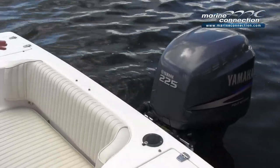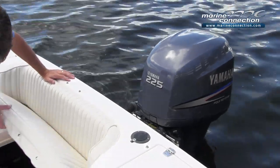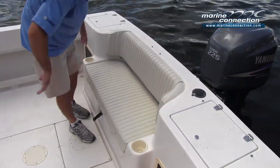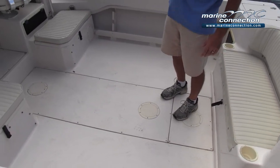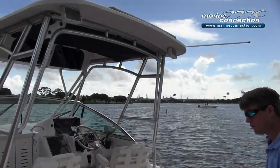A lot of great features on this boat: you've got this transom seating area here, access to your bilge area and your battery switch underneath there, storage compartments, and a wide open cockpit area. You'll see that it has an absolutely gorgeous hard top with a built-in e-box with the radar. I'll show you that in a few minutes.